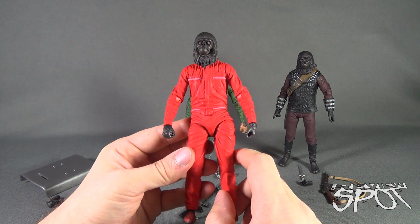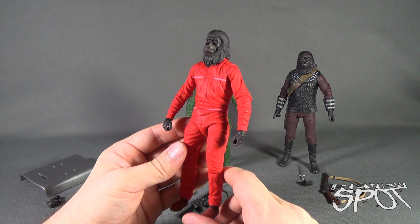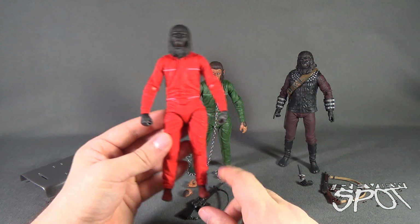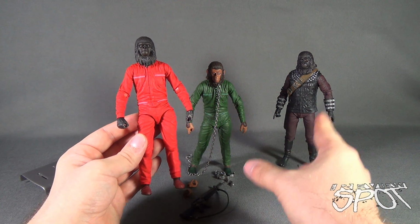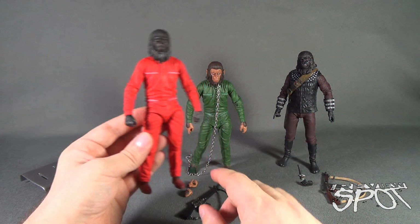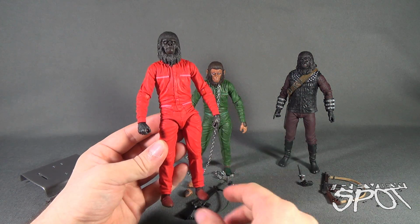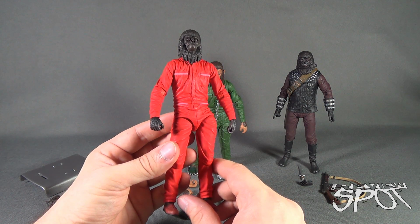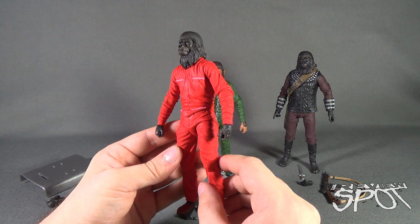The Conquest Gorillas are sporting red, in this case a red worker's suit. They all essentially have what looks to be the same legs, perhaps except for General Aldo, but it does look like Caesar and the Conquest Gorilla do probably have the exact same body, of course just colored differently.